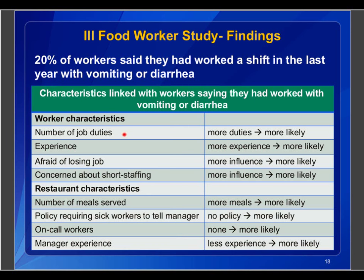We found that workers that had more job duties, basically they had more responsibilities in the restaurant, were more likely to say that they had worked with vomiting or diarrhea in the past year. Workers with more experience were more likely to say that they had worked with vomiting or diarrhea. So this suggests to us that workers that have a lot of responsibilities in the establishment may feel like they can't not work because the restaurant would fall apart, or it may be that their manager is less likely to let them stay home because they feel like they need them.